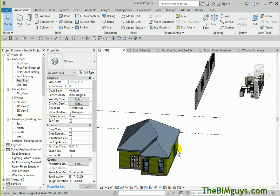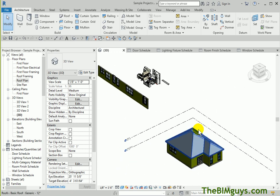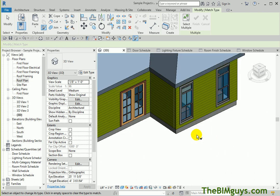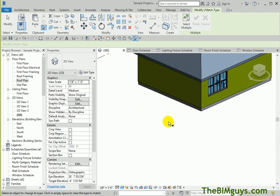So let me go ahead and spin around for a moment. There's a tool called Match Properties, which I can use, just like in AutoCAD. I can take an object, go up top, modify, Match Properties, and I'll say take this window and match it. Notice how it's here and here. The trim didn't go around because sometimes we bump them together, have double or triple windows. So notice how we're quickly able to create our little building now.